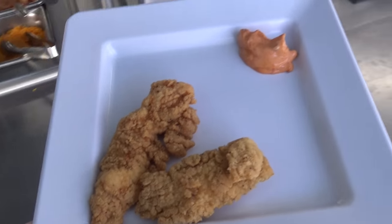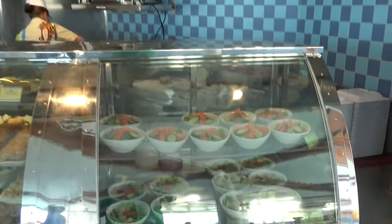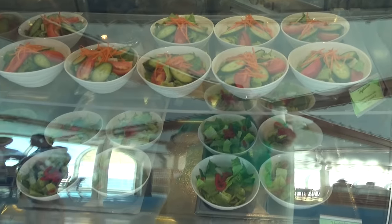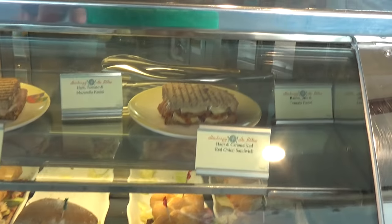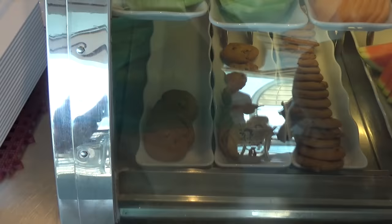Yay. On deck 9, right by the kids and family pool, is Daisy's Delights. It's a good place to go if you want to eat a little bit healthier on your Disney cruise. I don't know why people would want to do that, but if you did, there are salads and a really impressive selection of sandwiches. These look really good. You've got wraps, cold sandwiches, and a whole selection of paninis up there. Fresh fruit. Ooh, cookies.